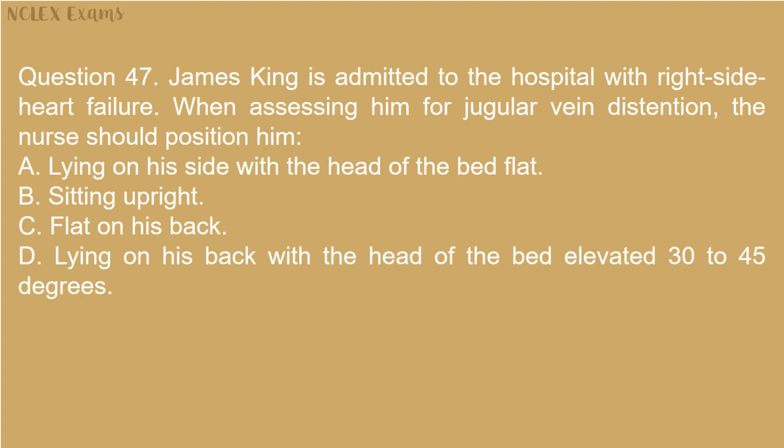Question 47. James King is admitted to the hospital with right-side heart failure. When assessing him for jugular vein distension, the nurse should position him A. Lying on his side with the head of the bed flat. B. Sitting upright. C. Flat on his back. D. Lying on his back with the head of the bed elevated 30 to 45 degrees.